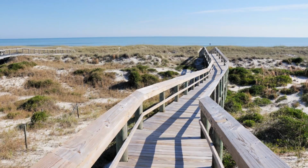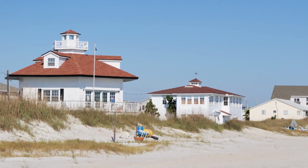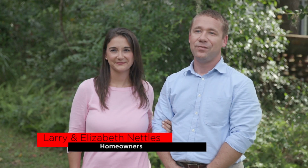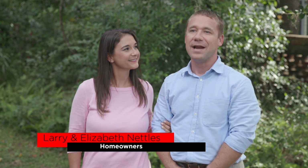Amelia Island is a true island oasis in Northeast Florida, and it's home sweet home to Larry and Elizabeth Nettles. Love that small town feel. We love having that water right next to us. I grew up on the island. All of my friends, all of my family are here, and so we want to raise our children in that type of environment. It's just a beautiful place to raise your family and to be around your friends and enjoy the outdoors.